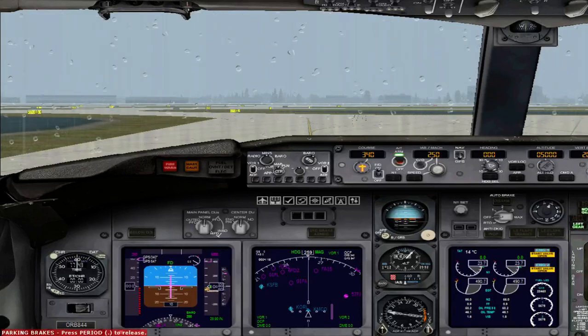That was rather interesting. JetBlue 240, apologize, I kept you a little bit high there, but winds are 340 at 16, runway 36 right, cleared to land.